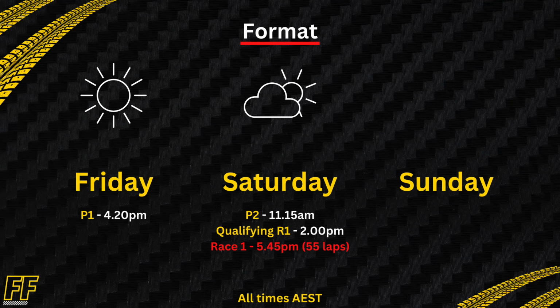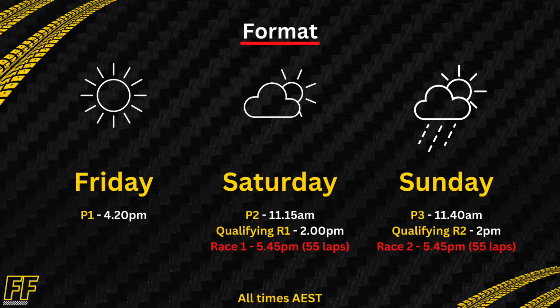But the track action gets a little bit hotter with another short practice session in the morning, followed by 3-part knockout qualifying, similar to the way Formula 1 do it, and the first race fairly late on in the afternoon. In fact, 55 laps will get the racing action underway. Basically, copy and paste that format over to the Sunday and just change the times a little bit. It's just about the same old story.